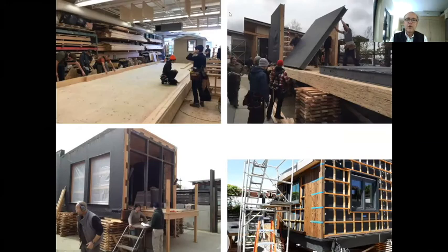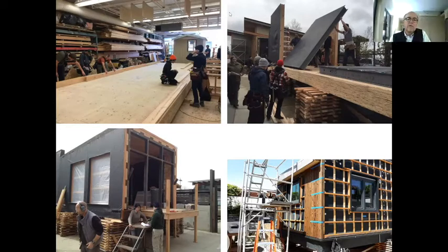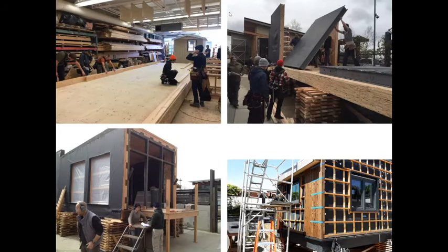A few slides showing the actual construction on site at the Wood Technology Center, which is located in the Central District. We have on the left the building plan, the floor plan of 12 by 36 being assembled in the shop. On the right, it's been moved outside into the yard, and you'll see it elevated to a height of about 3 feet that allows a moving truck to come under it and move it over to the side eventually.